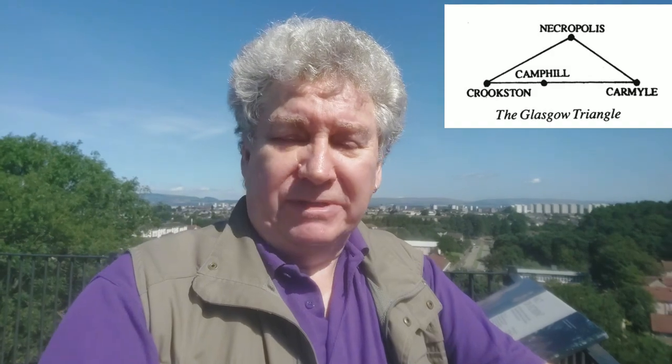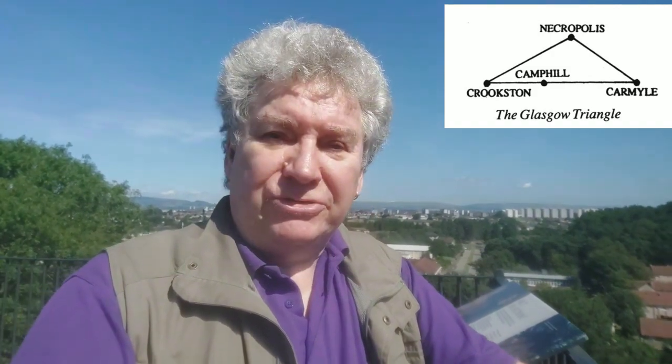So up on the top of the castle here, just walking around the parapets, this is one of the sites in Harry's network that he called the Glasgow Triangle. This is the westernmost corner of the Glasgow Triangle. And he had a baseline running from here through to the Camp Hill Ringwork and then an apex point at the Glasgow Necropolis. And that was his original triangle.